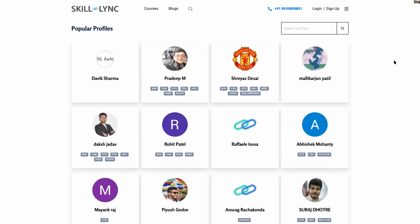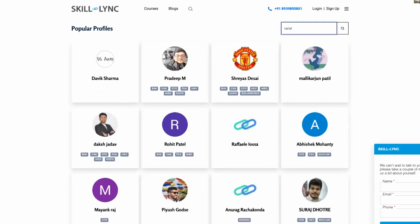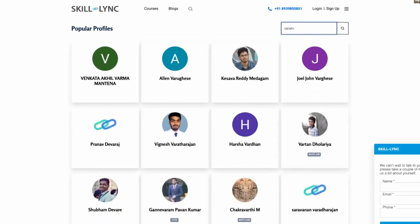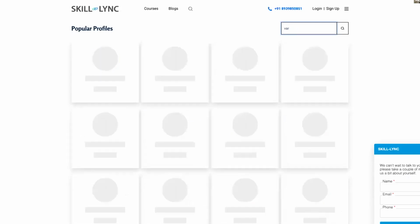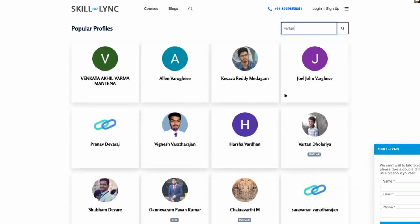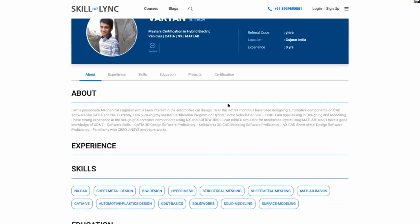Let me do one thing. As our students work on courses, what they do is they end up working on projects as well. Say, for example, let me show a few students and let me know if you would interview this guy for any role. So let's see Vardhan, right? Vardhan is in our BAW fixtures design coursework. And so this is his profile.